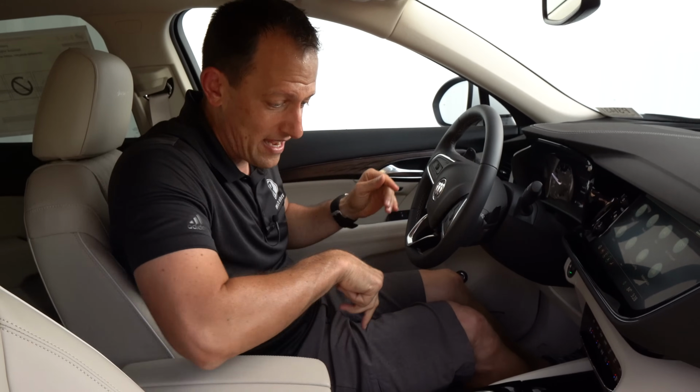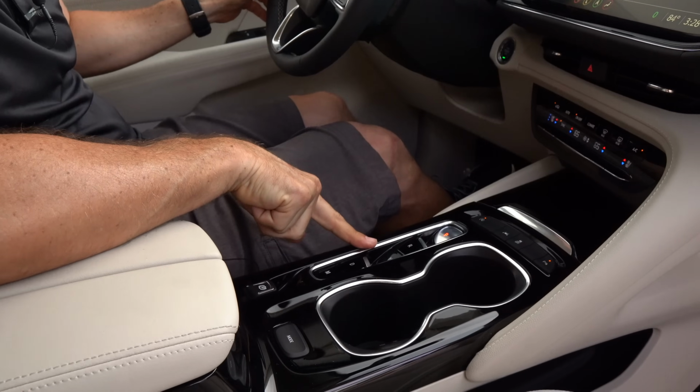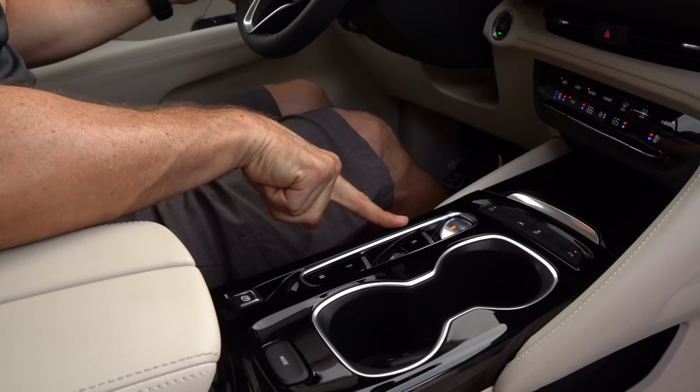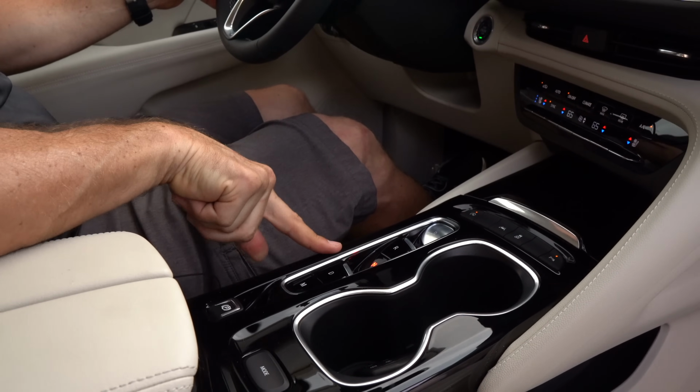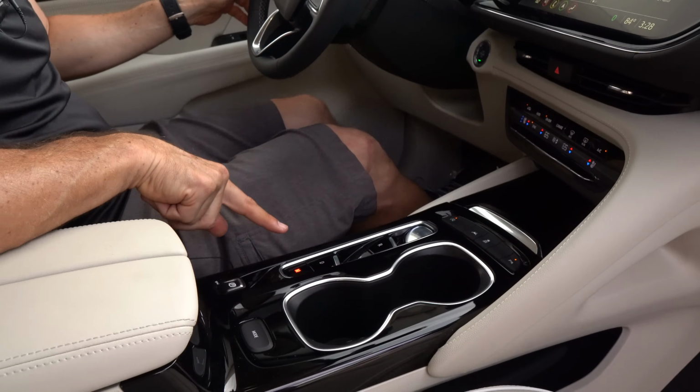Something you could do right there. 2 cup holders. We have our push-pull system of a transmission for the 9-speed. So push for park, pull for reverse. Push for neutral, pull for drive, and then you have manual shift mode. I'm going to go back into park.